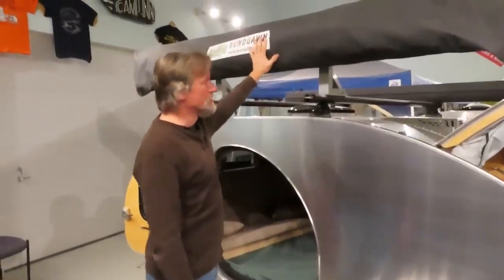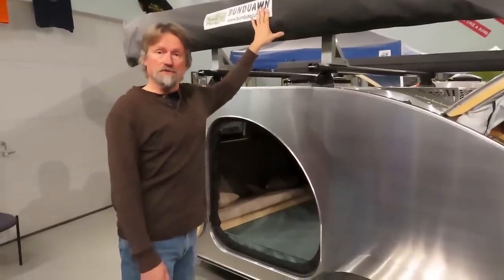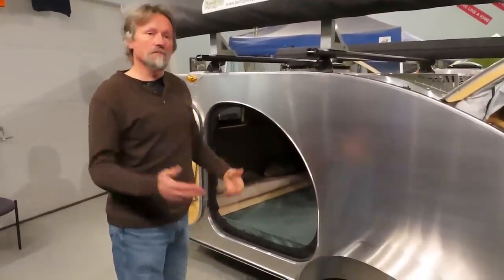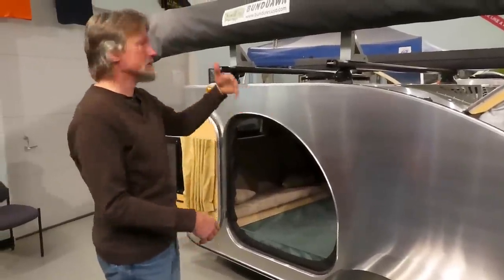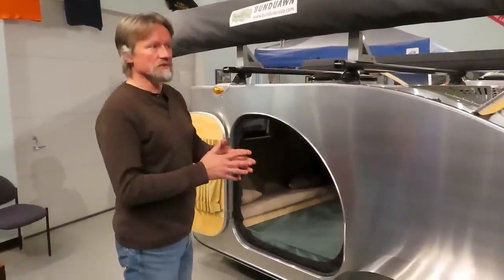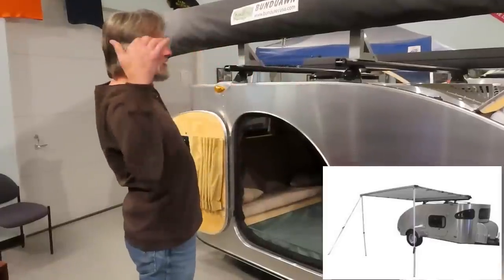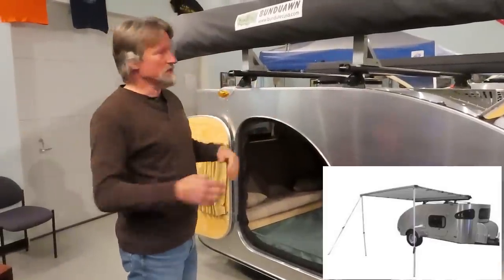Awnings have been huge for us. We have a lot of single women for customers, and awnings that they can set up by themselves have been really big. That's kind of where we first started seeing the need. We carry two brands. We carry just a real basic Yakima Slim Shady pullout that's 6.5 feet by 6.5 feet.